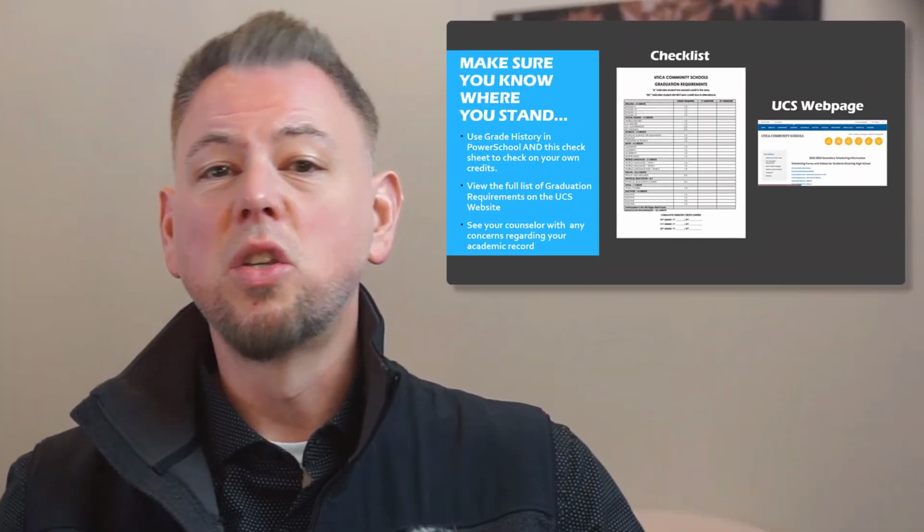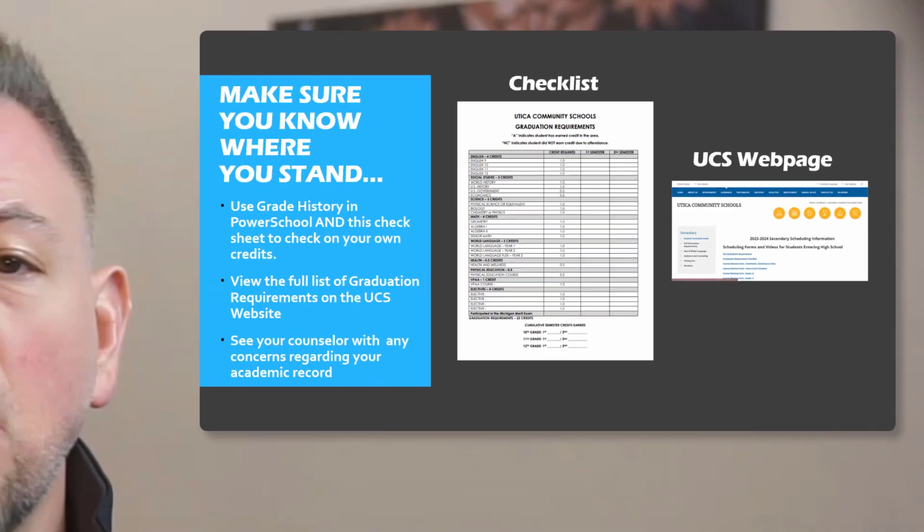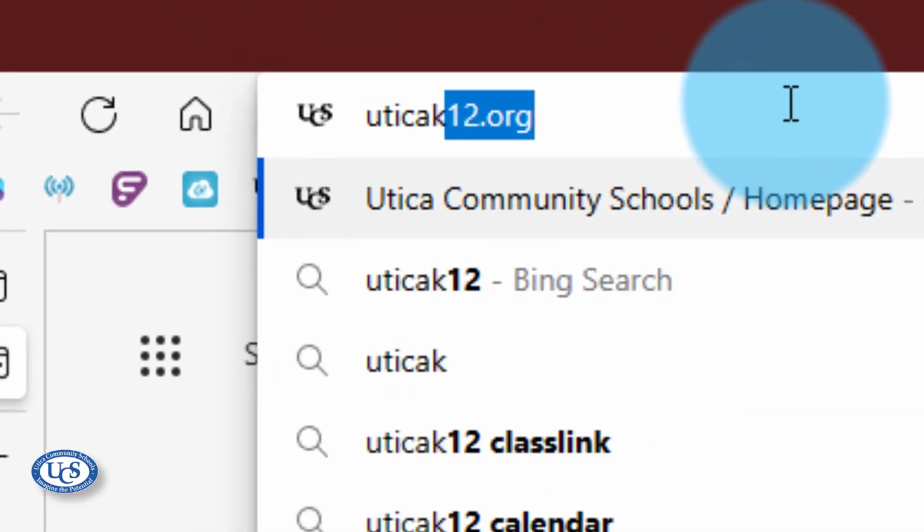As I said, knowing where you are is the only way to move forward. And to that end, you can use the UCS graduation checklist coupled with your grade history from PowerSchool as a powerful combination to see where you are on your credit journey. Additionally, leveraging the resources available on the UCS website can help to provide a complete picture of the scheduling process. The UCS webpage can be accessed by typing uticak12.org into the URL of your browser.